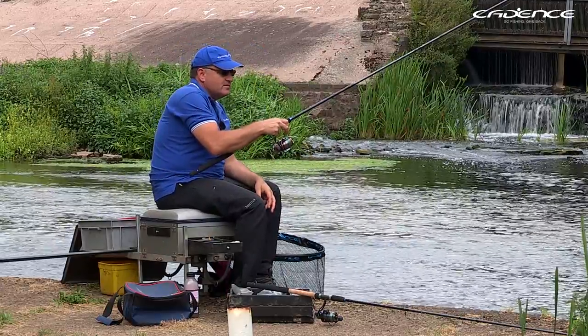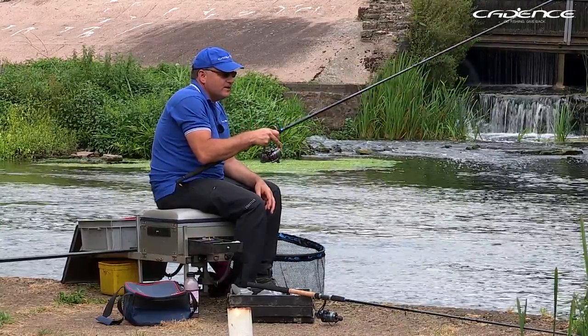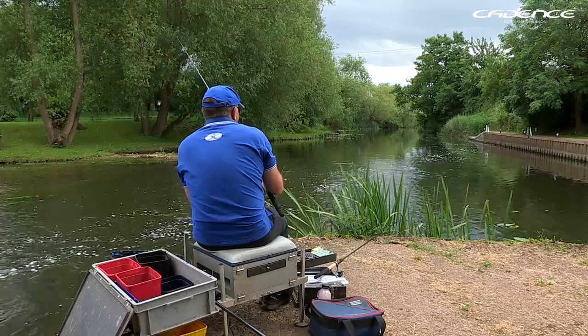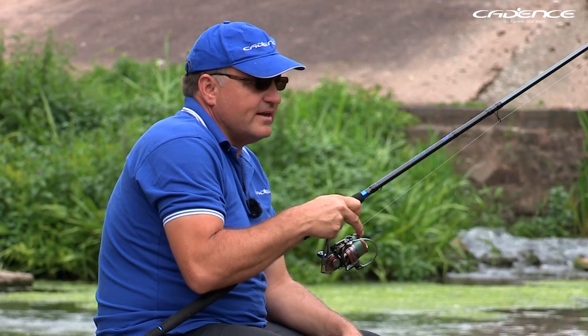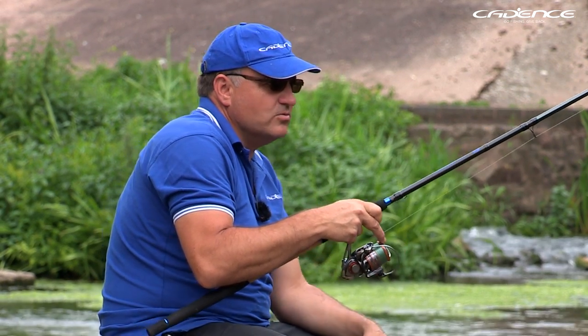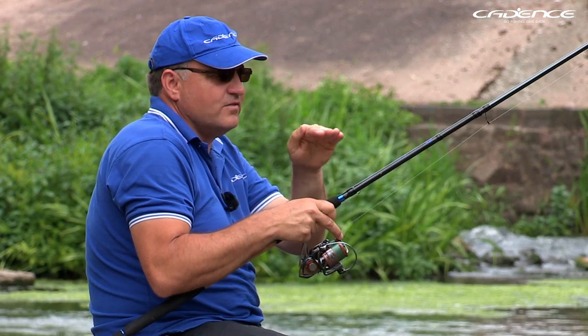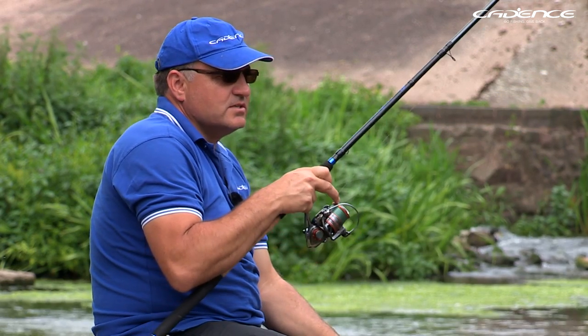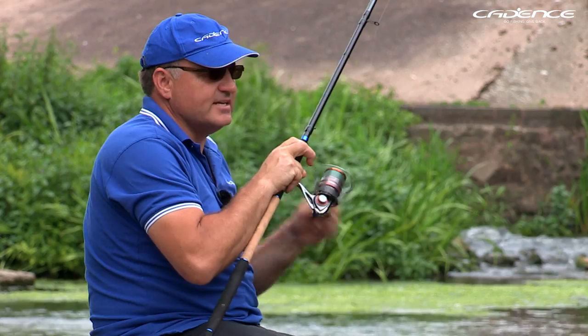So as I mentioned, the stick float presentation is perfect because I can hold the float back, gently control it down through my swim. And I'm doing that in a couple of different ways. I can slow the float right down by just stopping the line coming off the spool and then letting it go and smoothly trying to control the float. What I don't want to do is have the line out of control, which would start to pull the float unnaturally out of position. So that's why I'm controlling the float by keeping the bail arm open and letting the line come off at a set speed.